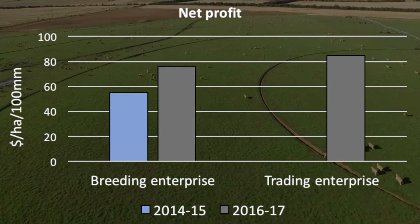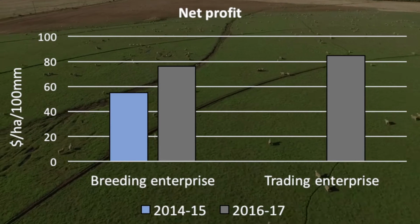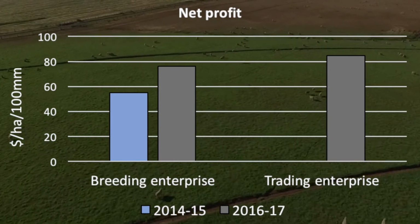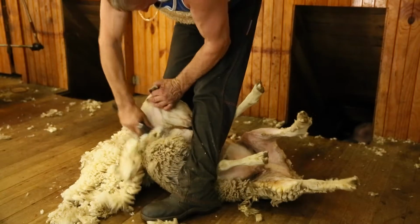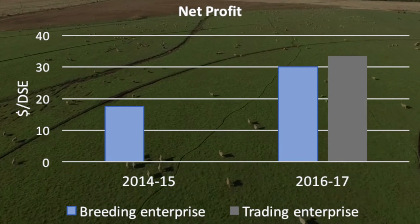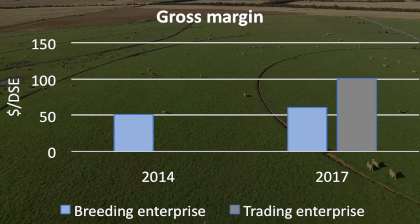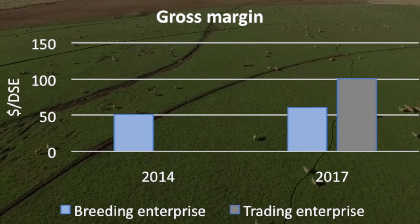Yeah, sure. And so those numbers, how do they then affect your net profit for both your breeding and your trading enterprises? Well, the breeding enterprise in 2014 I think was about $55 per hectare per 100 mils of rainfall, and as of last year was I think $76 per hectare per 100 mils, so a 38% increase. Whereas trading, I haven't probably been trading long enough to give a proper comparison. The trading net profit's at $84.70 per hectare per 100 mils, and the gross margin on our trading enterprise is $2,400, but it's an operation that carries a lot of overheads because it is so labour intensive, and that's the reason for the discrepancy.